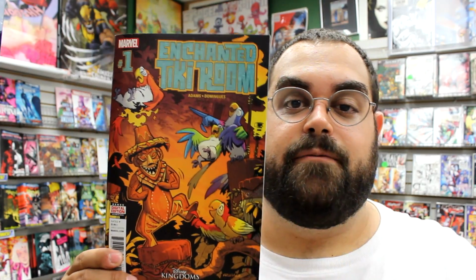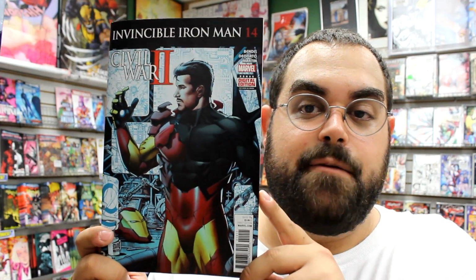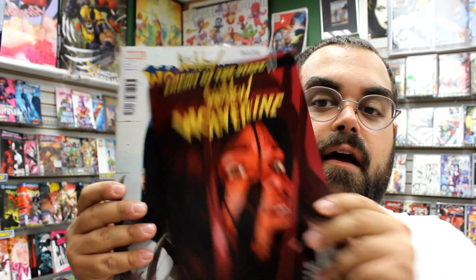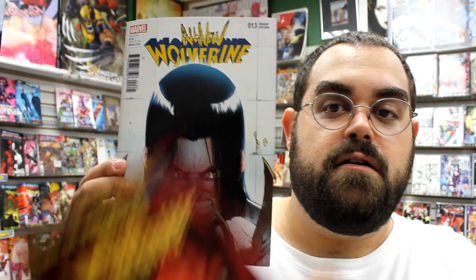We're going to start off light with Enchanted Tiki Room #1. This is part of the Marvel and Disney collaboration. It's looking alright. Invincible Iron Man #14, Uncanny X-Men #14. All New Wolverine #13's got this cover and this pretty awesome cover. It's almost animated, you know? She's like, oh no, oh, ooh, I don't know.